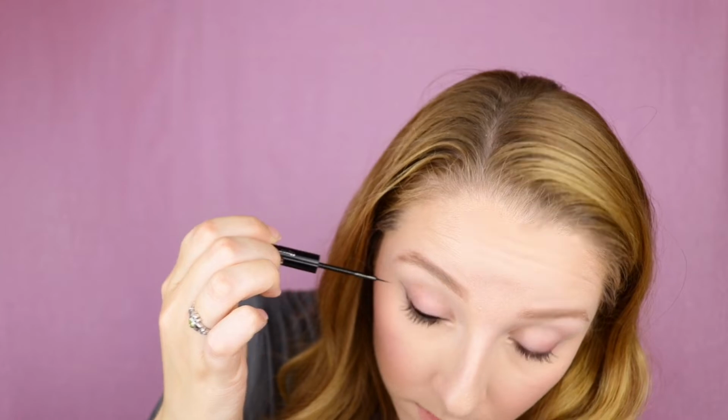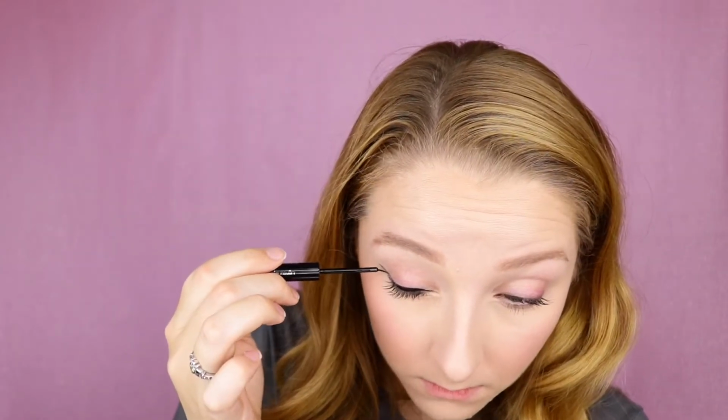Wow, I can get such a skinny line from this. I really appreciate that precision for a liquid eyeliner because I feel like a lot of liquid eyeliners can only make like such thick, messy lines, but no, this is really nice. Oh my gosh, you can get the sharpest, most precise wing with this.